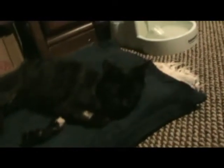Wants to drink. Let me see if I can get, you can see his eye. I have a flashlight here. You can sort of see in this eye here. Let's see, his third eyelid is lazy, and that's from the neuropathy as well.